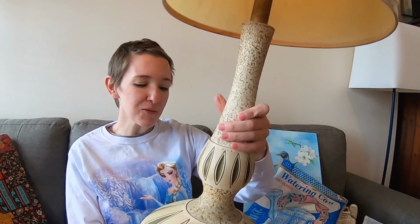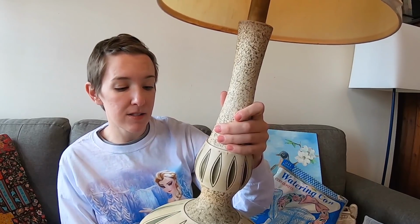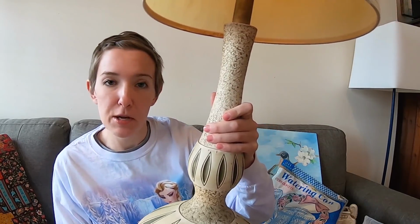Now, I say that on many things and then no one even touches it or looks at it. But hopefully this will be different because it's a great piece in my eyes. And I was really surprised that no one picked it up. Perhaps they don't have room in their house for this type of lamp.